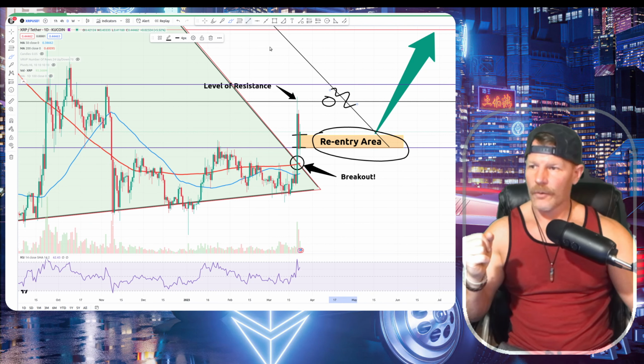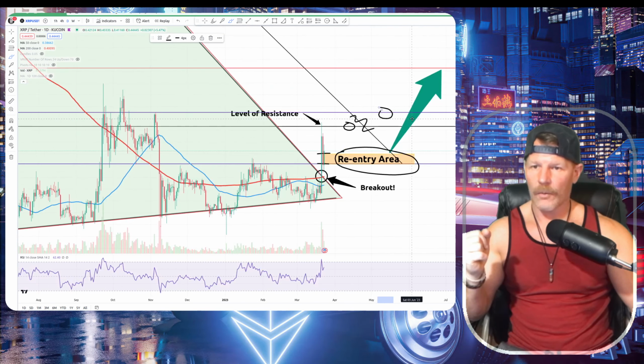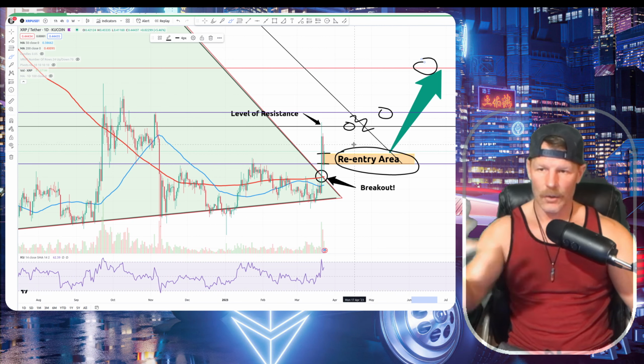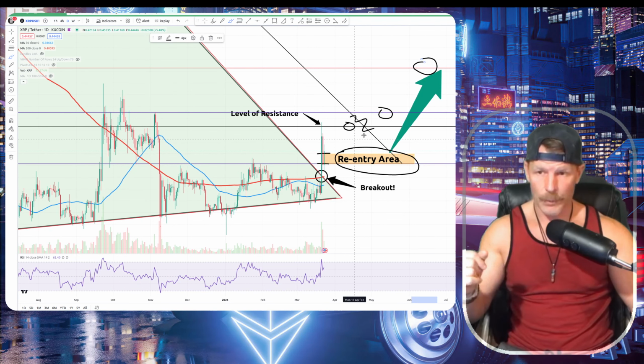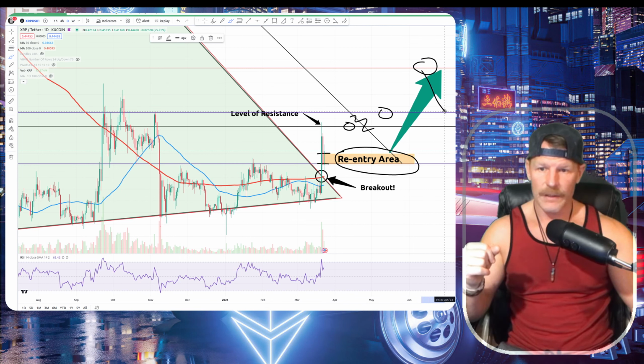sell another 25% once we hit 50 cents. All right, then the remaining 25% I'll let ride out all the way up into this area here at 58 cents. All right, at which point I will have unloaded 100% of my designated allotment for Ripple at that point, and I'm waiting for us to come back down to either 50 cents or even 48 cents before I re-enter. All right, this will be the new re-entry zone.